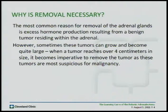Now that we know the basics of the adrenal gland, we must discover why removal is necessary. The most common reason endocrine surgeons are required to remove the glands is because they are secreting excess hormones throughout the body, most likely from a benign tumor residing within the gland. However, in some cases, the tumors are malignant or cancerous and can grow to become quite large. At this stage, it becomes imperative to remove the glands for the health of the patient.